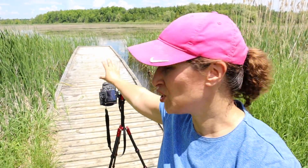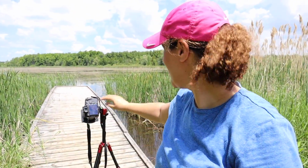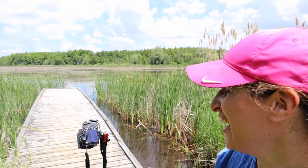Okay. The clouds are incredible and it's really helping me out with this composition. So I have the camera set up at the end of the dock and it's moving into the distance, and what you see is the boardwalk and the sky. All right, so I've set this up a few different ways and I've taken it a few different times, and let me show you what I've got here.